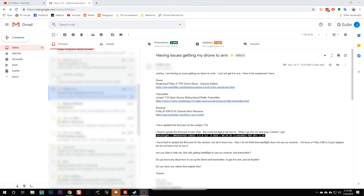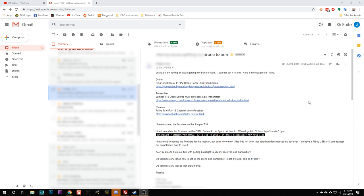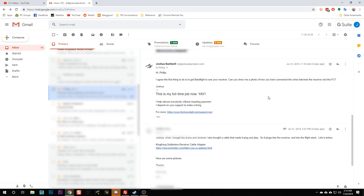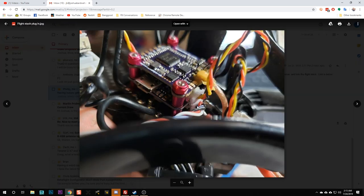This question comes from Philip, who has a King Kong ET Max Drone Racer Grayson Hobby Edition with a Jumper transmitter and a FrSky XSR receiver. And he's having trouble getting Betaflight to see the receiver. The receiver channels aren't moving. And the first thing I always do in a situation like this is I ask for a photo of the wiring. You can always try and talk somebody through the wiring. The green wire goes here, the red wire goes there, but just asking for a photo is so much more helpful because a lot of times you'll notice details that they would have overlooked.